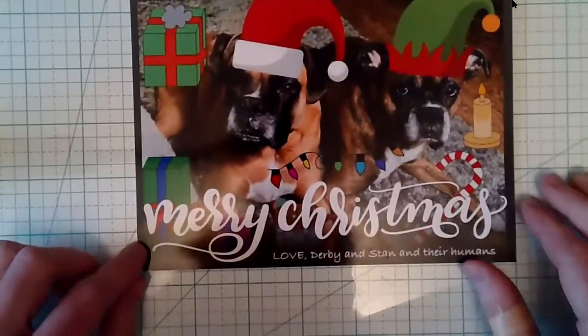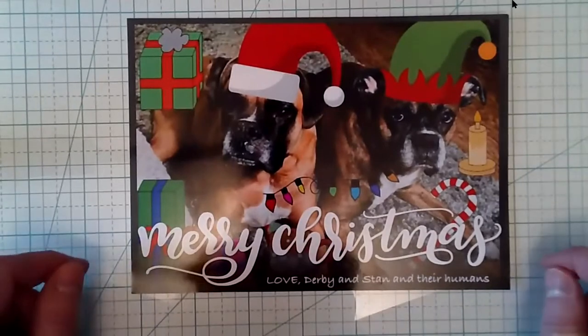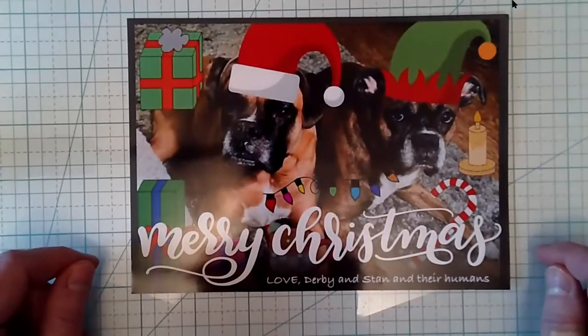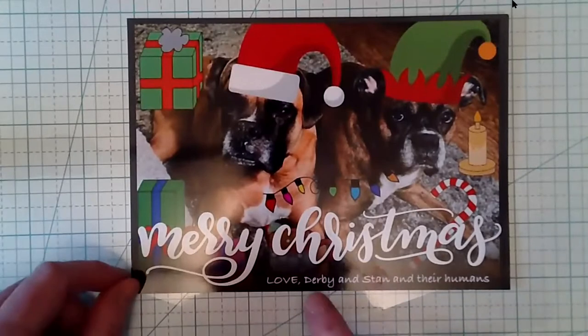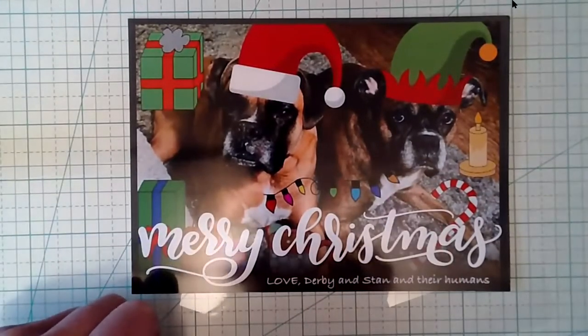And very popular now, because of advances in printing and technology, are photo greeting cards, like this one that says, "Merry Christmas, love, Derby and Stan and their humans."